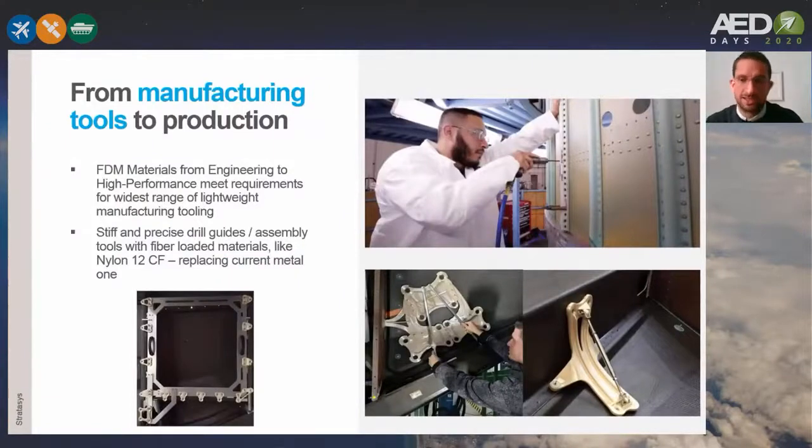So let's have a look at some examples. As I said before, assembly tools, drill guides, jigs, and fixtures are one of the big families of applications for aerospace MRO. You see in the top picture an operator using a drilling guide manufactured with our polycarbonate material. Depending on the loads, on the vibrational loads during the drilling operation, you would choose a stiffer material. So if the loads are high, if the frequency is high, you may choose nylon 12 CF.